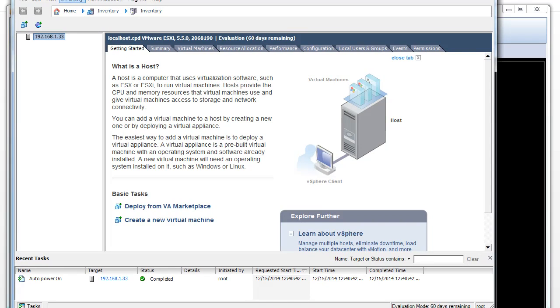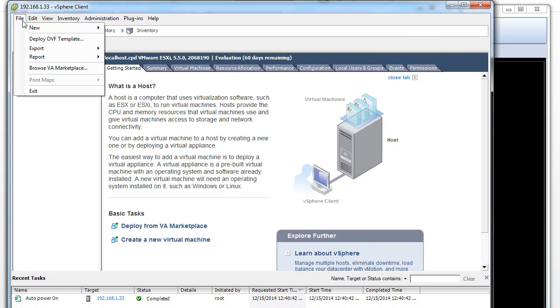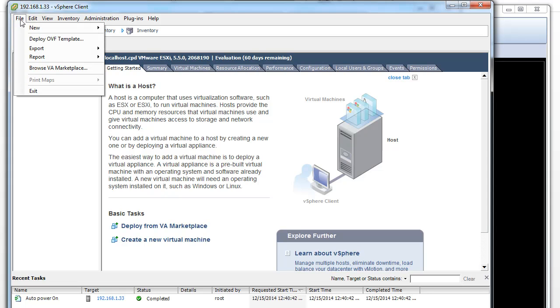And what we want to do is now use that OVF template that we downloaded in step one. So again, back on the AWS Storage Gateway console, when we were starting a new gateway here, it gave us this virtual machine download, this OVF template. So you basically download this zip folder. For this one, you do need to extract it so that it lives on your desktop or downloads folder or whatever. You can't just use the zip folder.